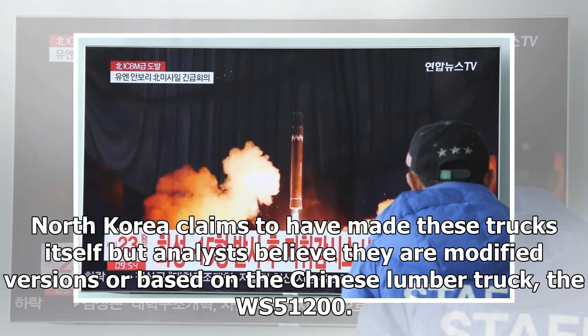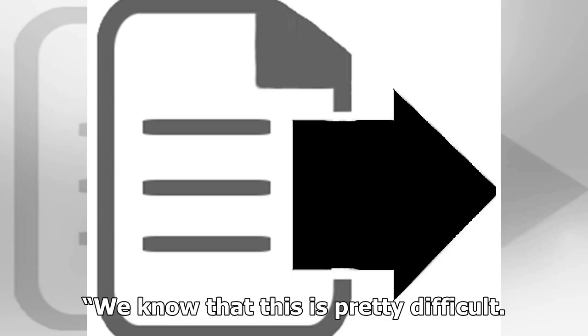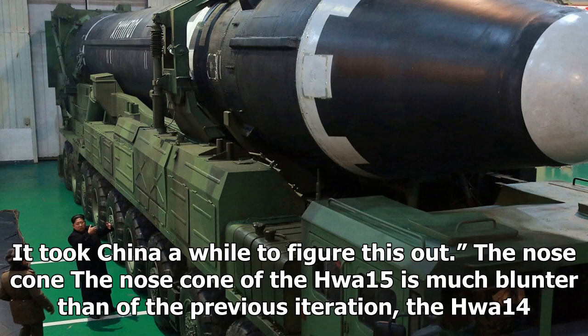North Korea claims to have made these trucks itself, but analysts believe they are modified versions or based on the Chinese lumber truck, the WS-51200. "We've seen heavy vehicle extensions before, but this would be a very large step forward for the heavy vehicles industry," said LaFoy, estimating that the truck was about twice as long as an American school bus. "We know that this is pretty difficult. It took China a while to figure this out."